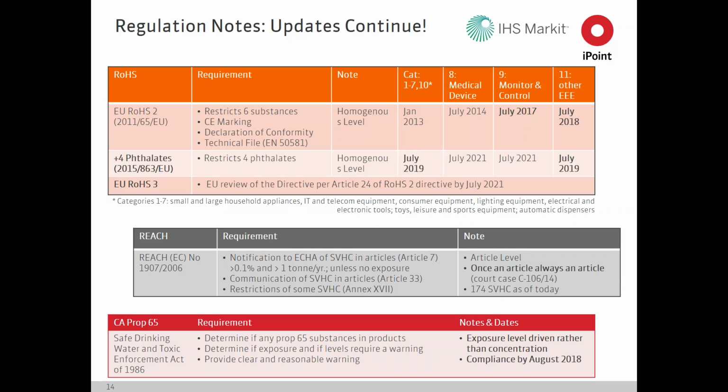Although it's been around since 1986, we've just gotten an update on it, and companies will need to be compliant with the new regulations by August of 2018. This is much different than the other regulations. It actually covers almost 900 substances, and you need to determine whether any of these substances occur in your product, and if they do, whether there's exposure to those substances, and if there is, you may need to provide a warning on your product. So, 3 different regulations treating hazardous materials totally different.